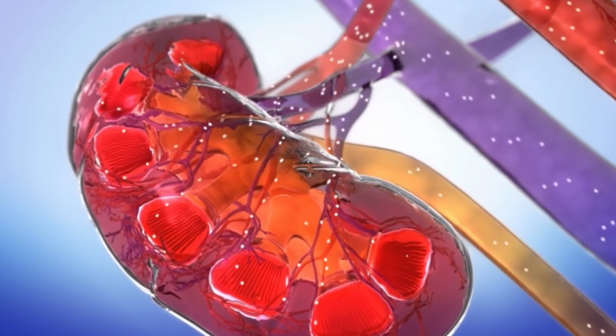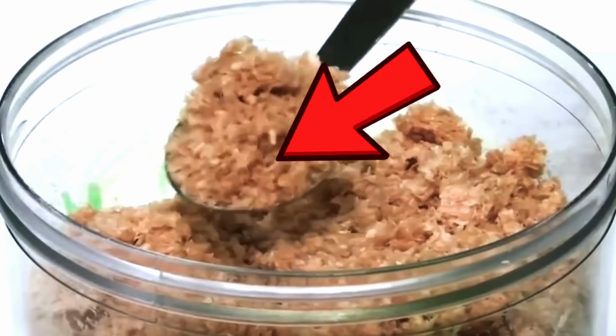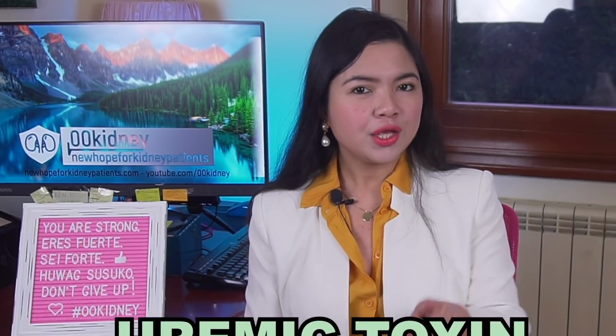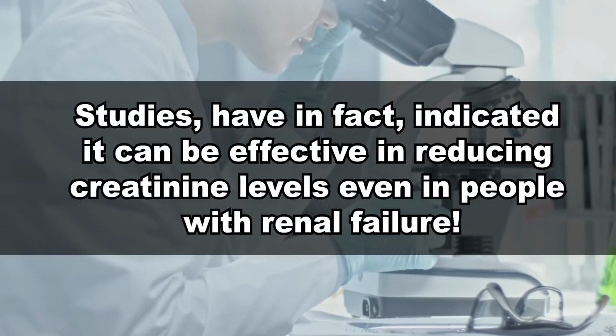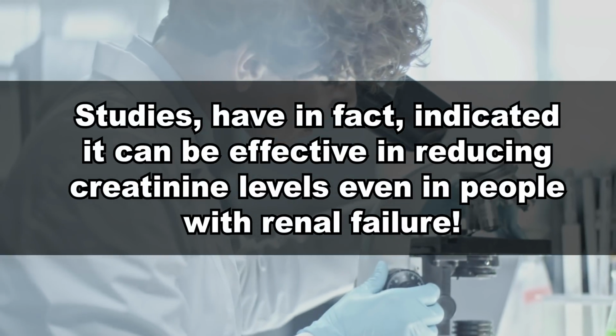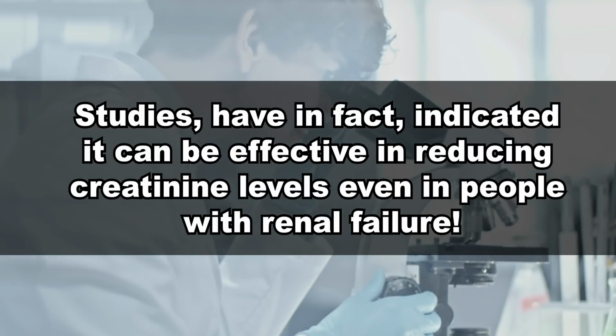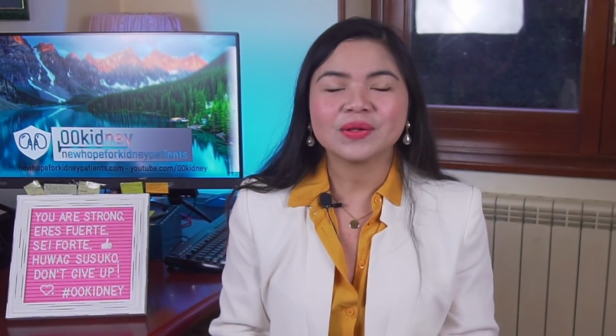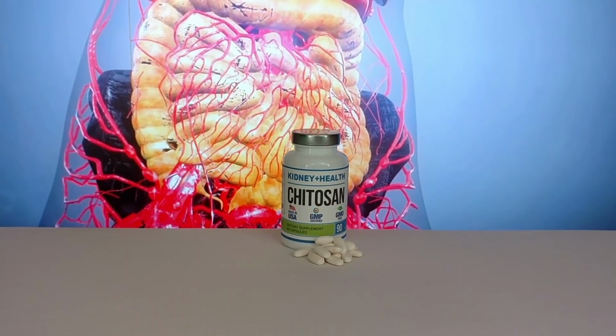kidneys. This remedy is derived from the exoskeletons of shellfish, chitin, which has the peculiarity of actively absorbing fats and another kind of unwanted molecule, uremic toxin. Studies have in fact indicated it can be effective in reducing creatinine levels even in people with renal failure. The remedy I'm talking about is called chitosan, and it's just amazing. Oh yes! Here's what science says about it.